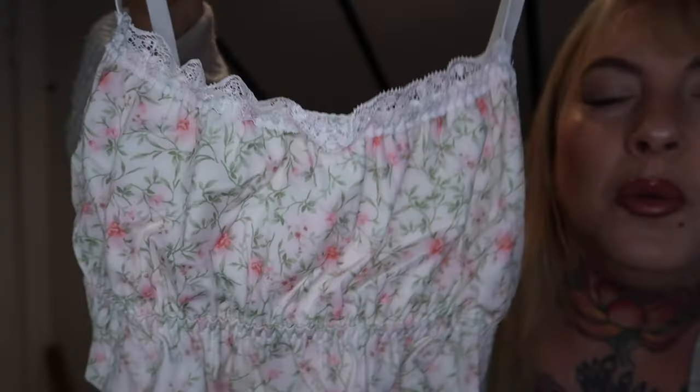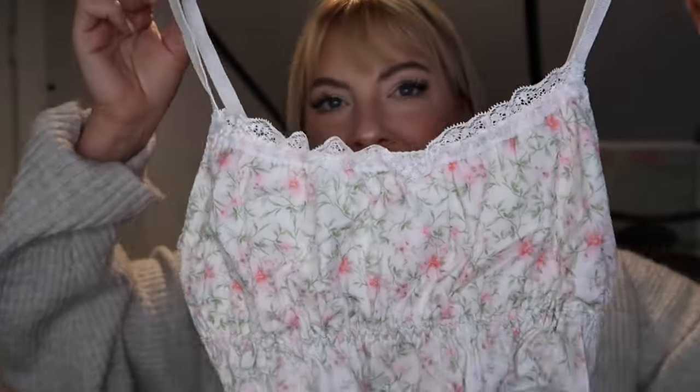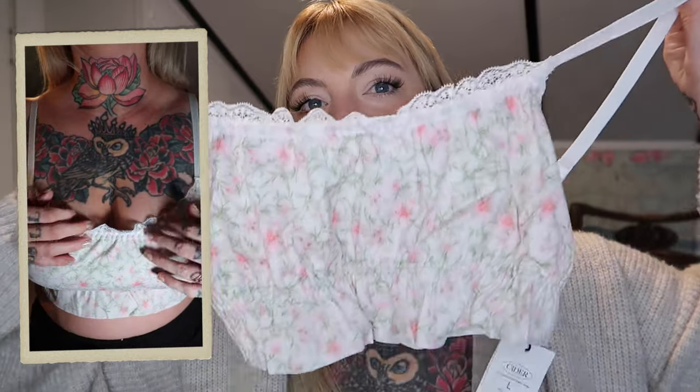Next up, little bralette. Isn't that just so cute? It's very like Strawberry Shortcake. It's got ruffles, little flowers, adjustable straps. I just thought it was a really cute bralette. This might be one of those things you can put on with some high-waisted jeans maybe and a big bulky cardigan. Very me.